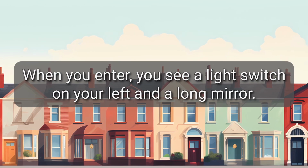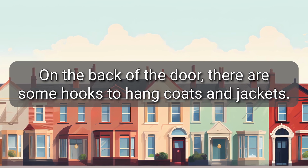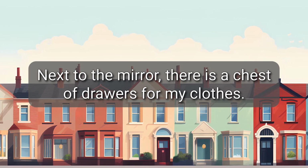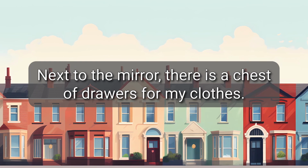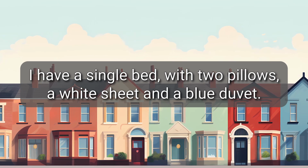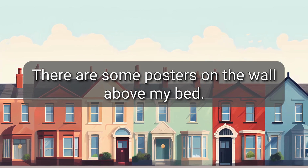When you enter, you see a light switch on your left and a long mirror. On the back of the door, there are some hooks to hang coats and jackets. Next to the mirror, there is a chest of drawers for my clothes. I have a single bed with 2 pillows, a white sheet, and a blue duvet. There are some posters on the wall above my bed.